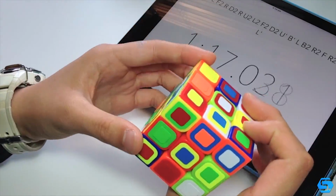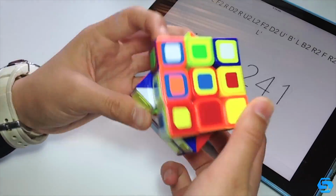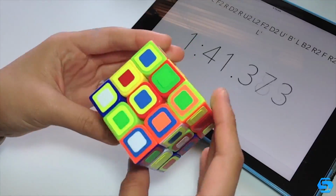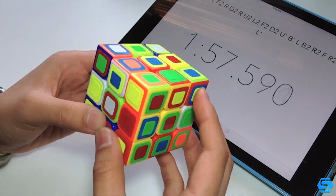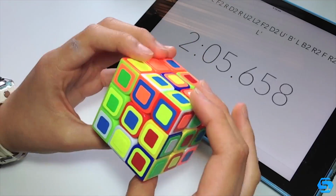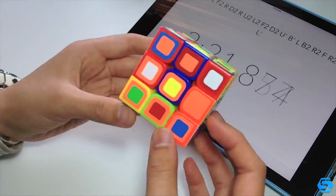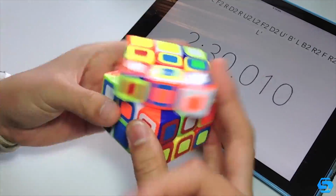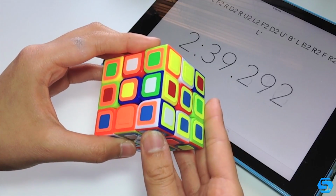I think it'd be pretty tight with the two biggest companies being Yuxin and Qiyi, because they make really awesome puzzles. They both make really good 3x3s and higher order puzzles, and Qiyi also has been starting to make side events like Pyraminx, Square-1, stuff like that, although Yuxin hasn't really gone into that too much. But they do make a lot of good 3x3s and higher order puzzles, so I think that those two would be the two main competitors.